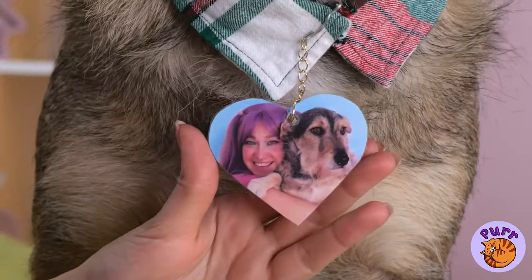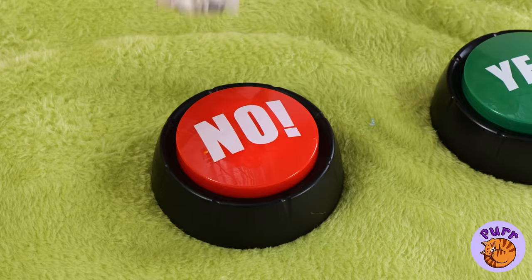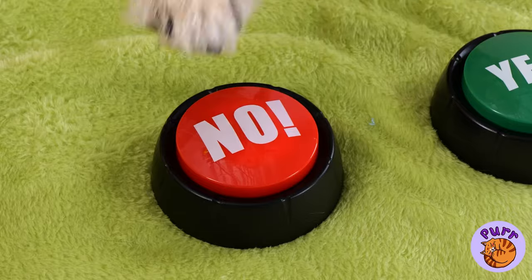Oh, don't you look dapper, doggy? What other looks would you like to try out? Wow! Well, you heard the answer button. A dragon costume? Look, spikes!